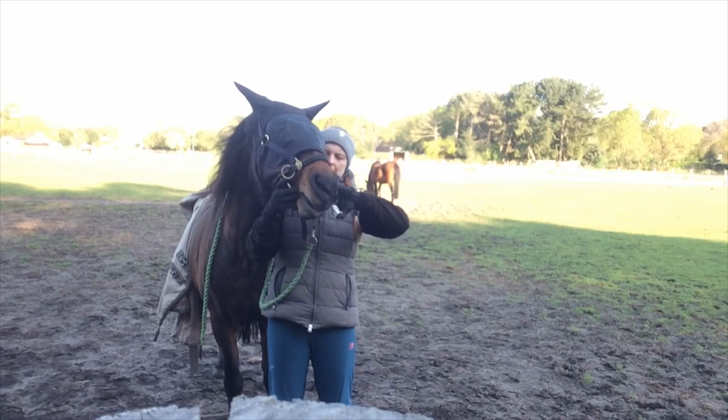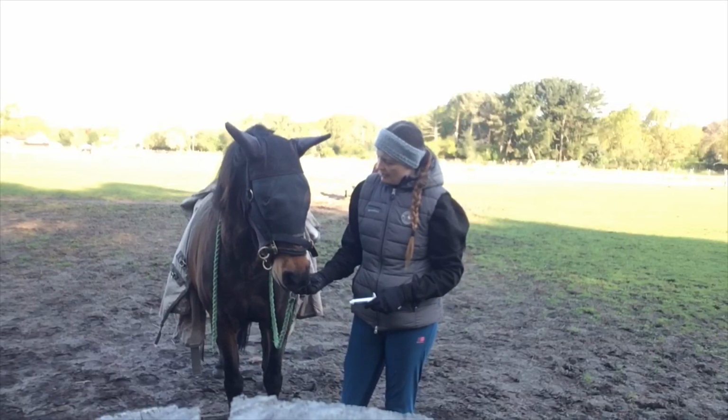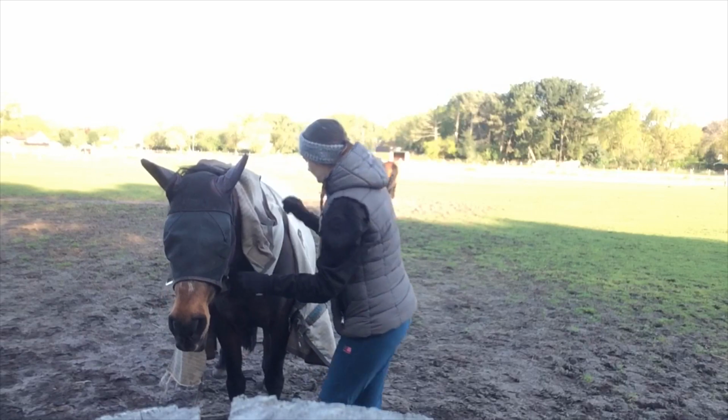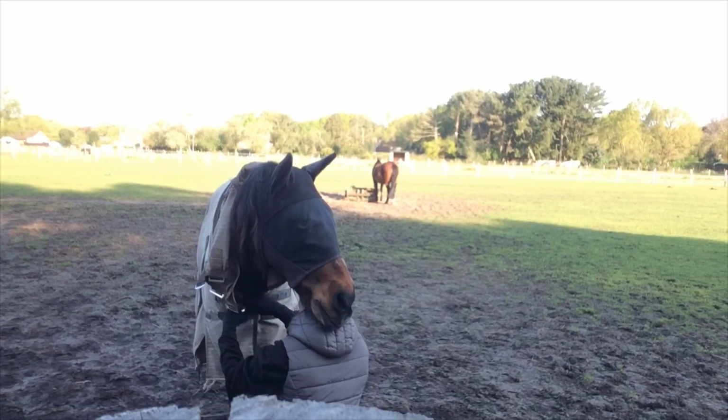As you can see, she's very good to worm, she's very used to it. In it goes, a little rub on the throat again, and a treat to finish off. We then have to just check her fly hat and pop her rug back on. I've left this in so people can see how long this does take. It's definitely worth it though.